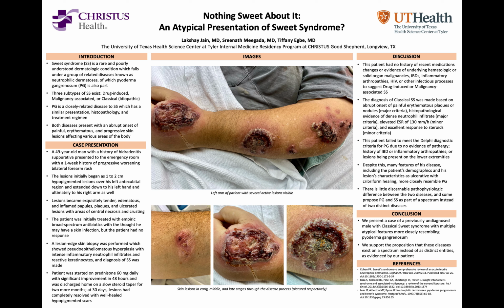For some background, Sweet Syndrome is a rare and poorly understood dermatologic condition that falls under a group of related disorders known as neutrophilic dermatoses. Three variants or subtypes of Sweet Syndrome exist, and those are drug-induced, malignancy-associated, and classical.